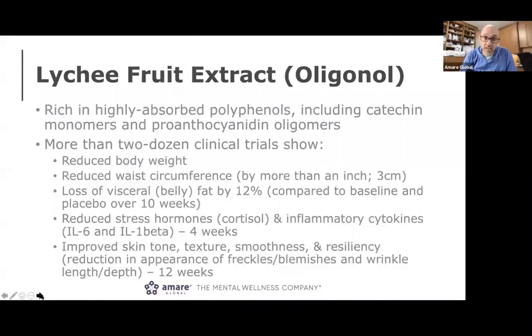We do the same exact thing for oligonol, the lychee fruit extract. So it's rich in these highly absorbed polyphenols, the one that I explained before. And I already explained that the long polyphenols are poorly absorbed. So we're able to use science to chop them up in a way. Well, not just chop them up, but then put them back together in a way that makes them highly bioavailable.